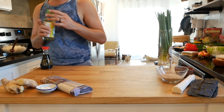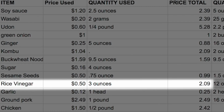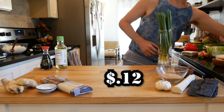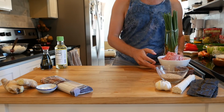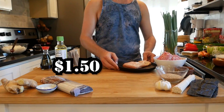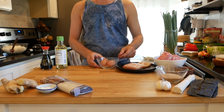Rice vinegar, I ended up using not even that much, but I calculated about 50 cents worth of rice vinegar, about 3 ounces. I calculated 1 head of garlic, 12 cents. I did not even use nearly that much. Ground pork, I used 1 pound of ground pork, which cost me $2.49. Chicken, I used half a pound of chicken. That cost me $1.50. For eggs, I used 2 eggs. That was about 42 cents.